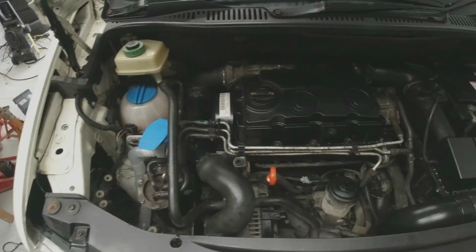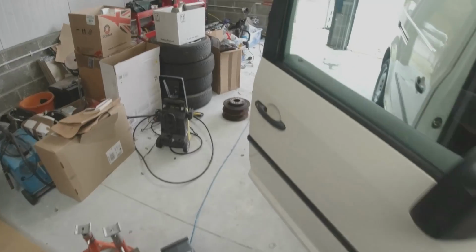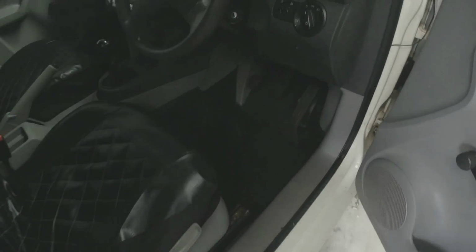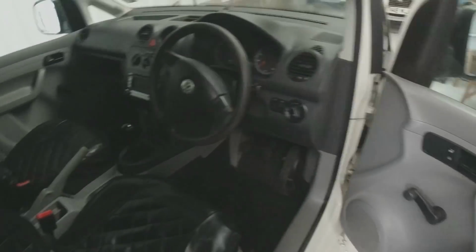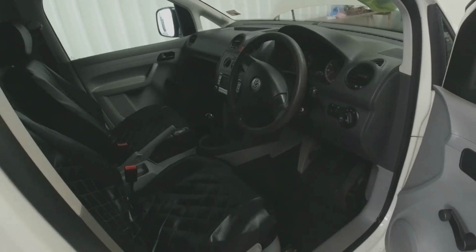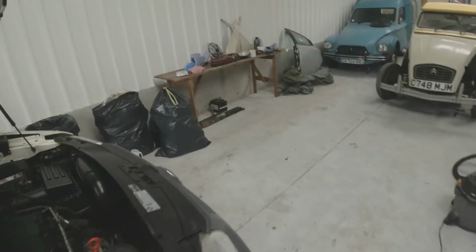So there we go, a little engine bay tidy up done. And then inside, with a clean of all the plastics, put a bit of plastic shine on. It comes up really nice in there actually. I know the seat covers aren't to everyone's taste. The seats underneath are actually in quite good nick, but I've just left them on for the moment. It all comes up quite clean and tidy in there. So yeah, all set for its potential new owner.